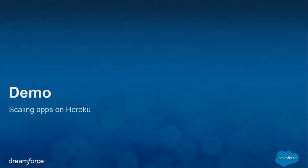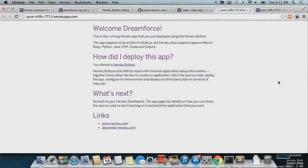Okay, so that worked a little too well. Let's try and break this by generating way more load than I can do by just refreshing the page.